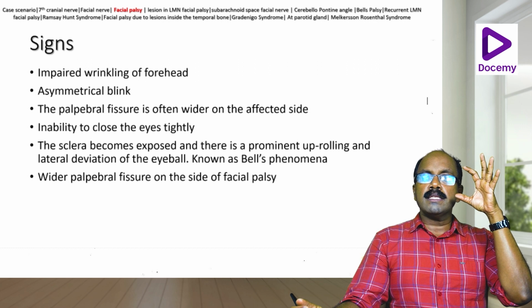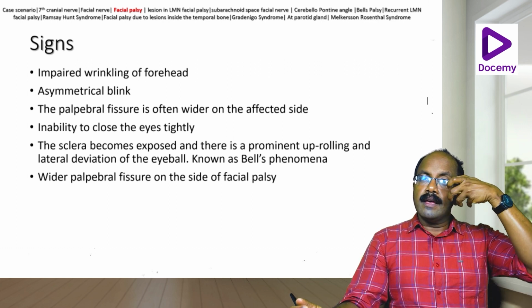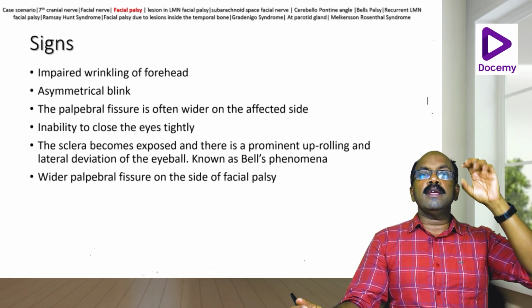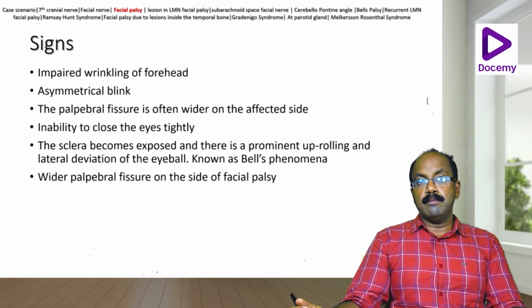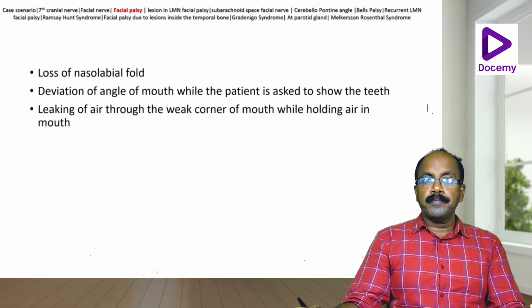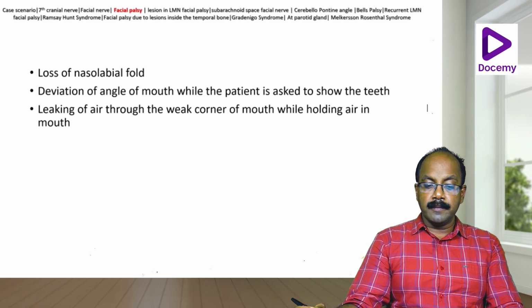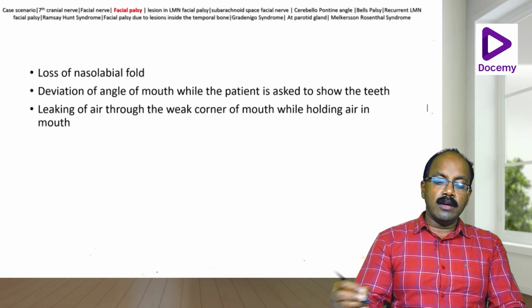So whenever the person is asked to close the eye, the sclera can be well seen. And there will be a prominent uprolling of the eyeball, which is called the Bell's phenomenon. Then there will be a loss of the nasolabial fold. There can be a deviation of the angle of the mouth while he is asked to show the teeth. Leaking of air can occur through the weak corner of the mouth.